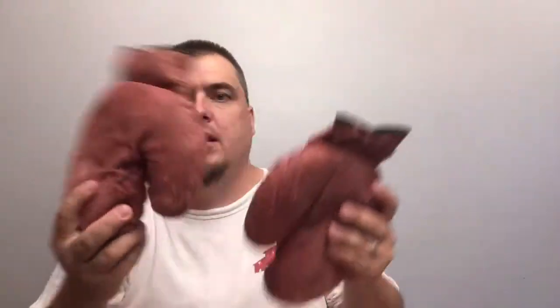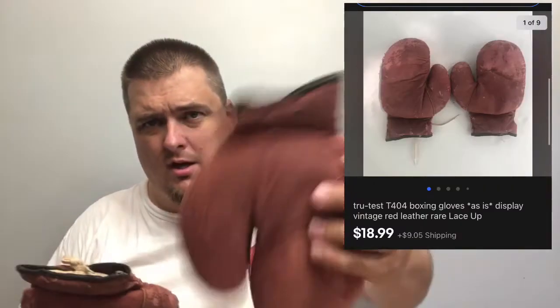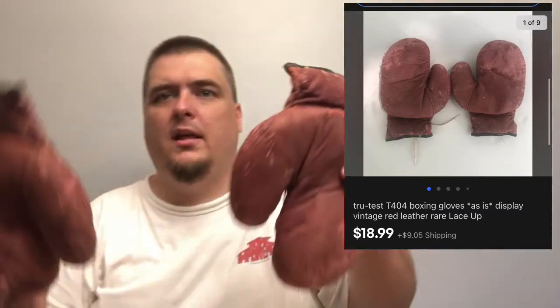Two hours later. Bye! I know nothing about these other than they are old looking. They have a brand on them, True Test, and they say T404 under the True Test. It's really hard to see, but either they're toys or they're antiques or they're antique toys. They are lace-up leather boxing gloves.